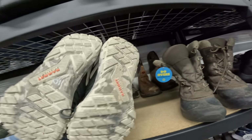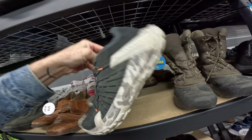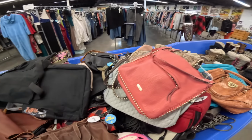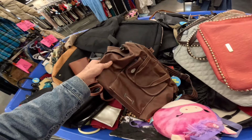I have never seen Mammoth shoes before. 10 bucks. Yeah, I know Mammoth's a good brand. I've never seen their shoes before. They're pretty worn though, so I'll probably leave them, but it's cool to see them. Digging through their bag bin right now and found this Timbuktu bag for $5. Nothing crazy, but for $5 I'll get it.